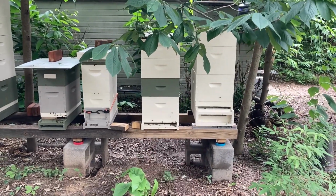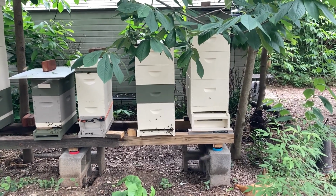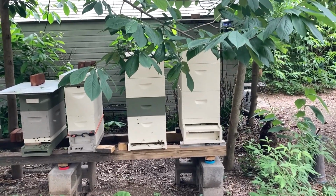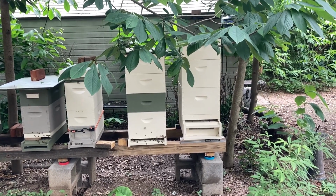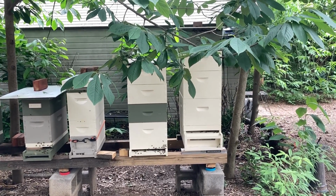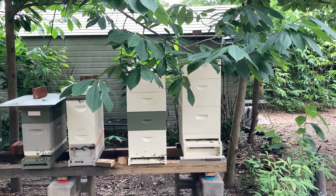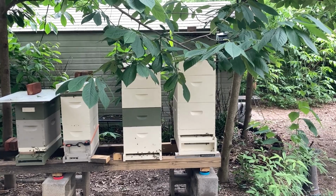This was N1. It was just doing so well. I ended up putting it in 8 frame deep. It's actually got 3 honey supers on it. I think when I went in there to do it though, when I put the queen excluder on there, the queen must have been in the upper boxes because there was some brood up there. So I went ahead and found her, put her in the bottom, and I'll let that brood hatch out and hopefully they'll backfill all that with honey. But there's probably 2 supers on there that are full, and then I went ahead and put the 3rd one on there just to hopefully prevent them from wanting to swarm.